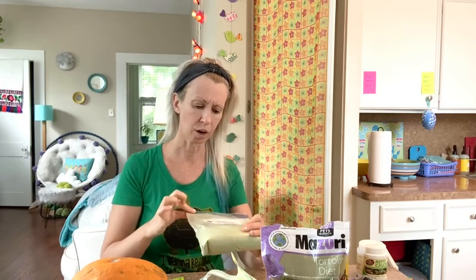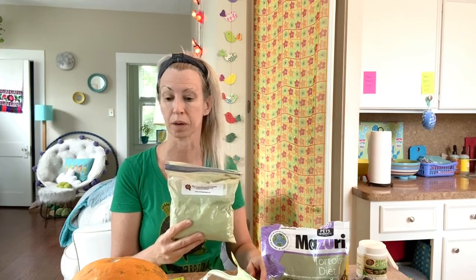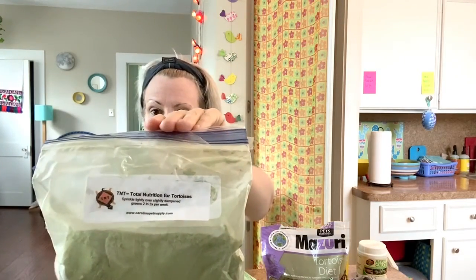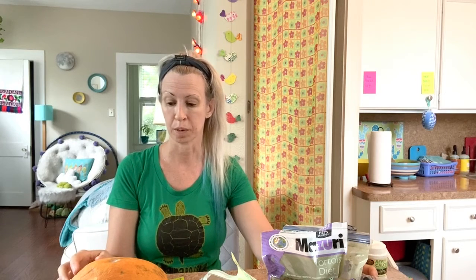Finally, this is not Redfoot tortoise specific, but it's a powder I use both with my Redfoot Malty and with my box turtle Bruce. It's called TNT, Total Nutrition for Tortoises. You can get it at Carolina Pet Supply, and I just sprinkle some of it on their food. With Malty in particular, I try to sprinkle it on the food I know she's going to go for the most, so in case she gets full before she gets to the greens, I know she's going to get a good helping of it on her papaya. I use it at almost every meal.